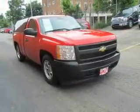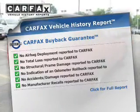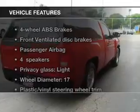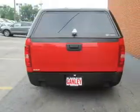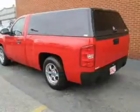The anti-lock braking system will keep you safe on the road. Carfax is offered to provide you with peace of mind. Plus, enjoy these notable features that are included in this vehicle: an AM/FM stereo with a CD player, power steering, an adjustable tilt steering wheel.